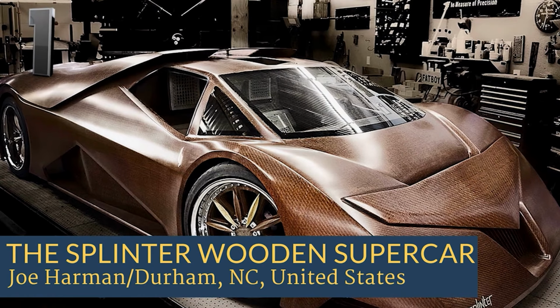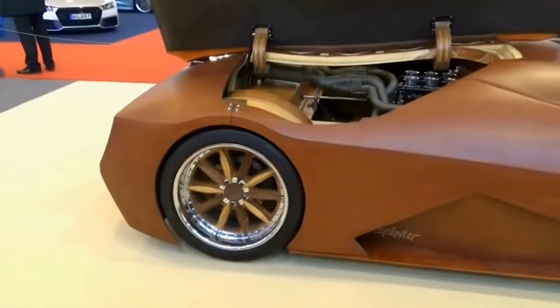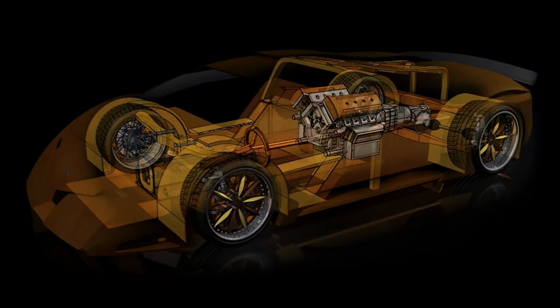The world's only wooden supercar is aptly named Splinter. It was created by Joe Harmon and built using only the best composite construction supplies. Inspired by the de Havilland Mosquito, a World War II airplane, it definitely makes a statement.